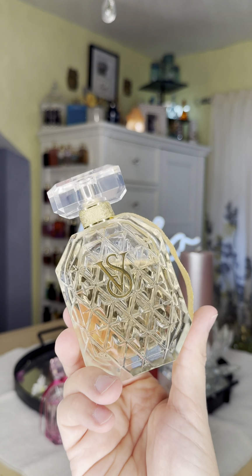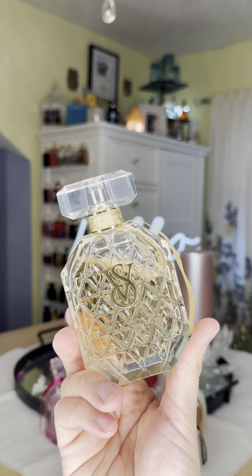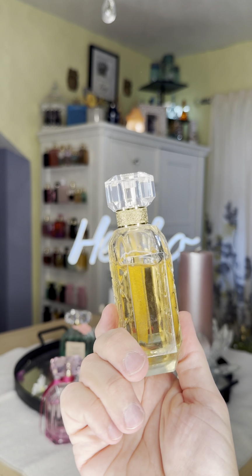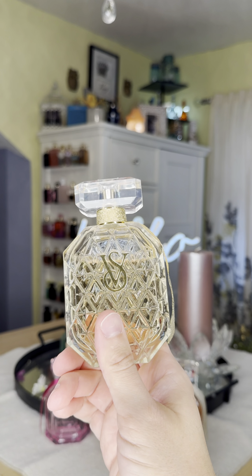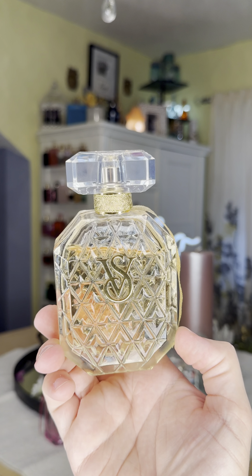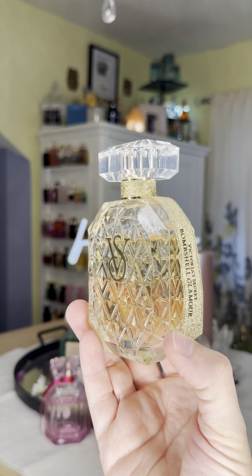This didn't have any longevity. I don't remember this being this poor. It was like 2 hours. That was it. It did not last on me at all. My bottle is still fairly new, so I don't know. I guess that's probably why I don't grab for it much because there's nothing there.